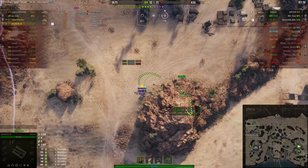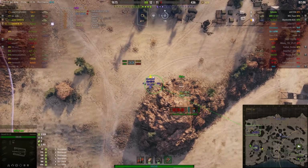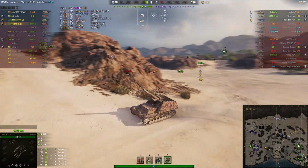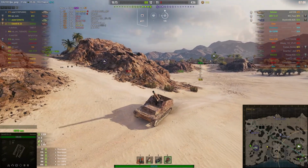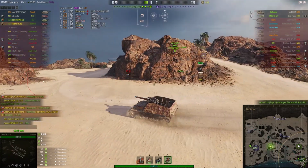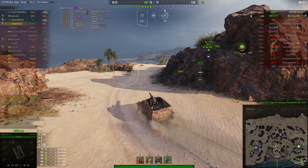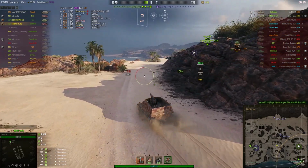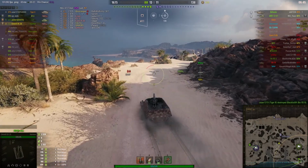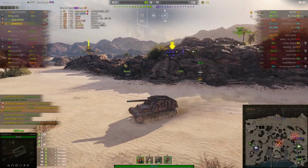Now, one of the faults of the Hummel is that it actually overshoots. It's got a very flat trajectory compared to the stock gun, which is basically the top gun on the Grilla. But the top gun you're seeing here with the long barrel does have quite a high velocity. It overshoots targets. So if targets get very close to you, you may have problems. You may find you accidentally shoot over the top of the target.